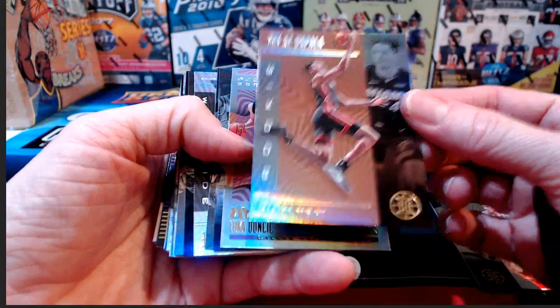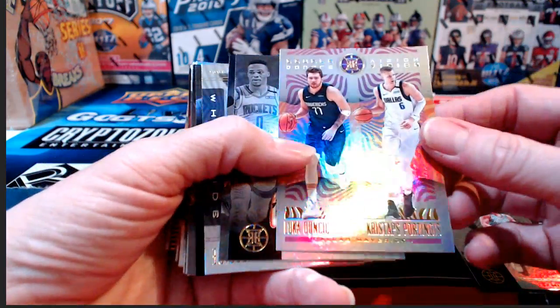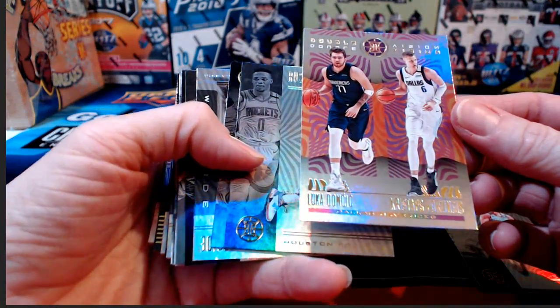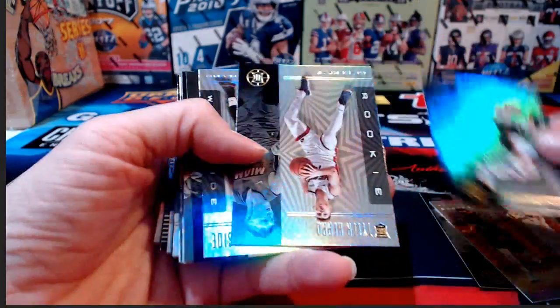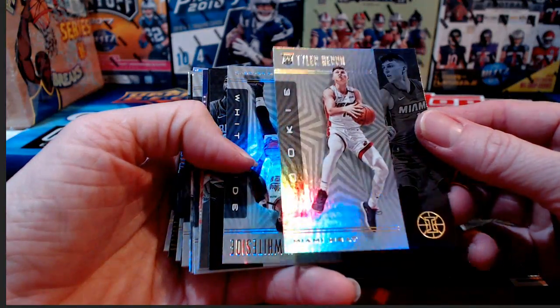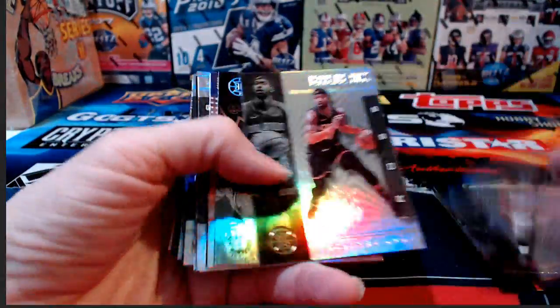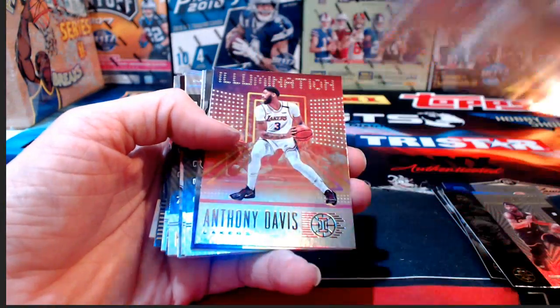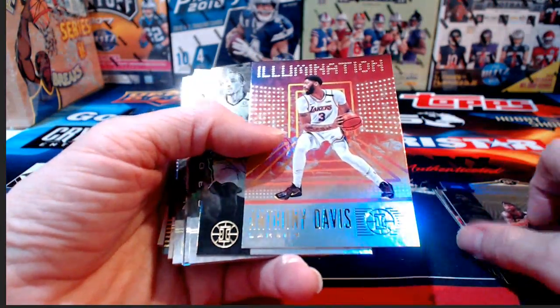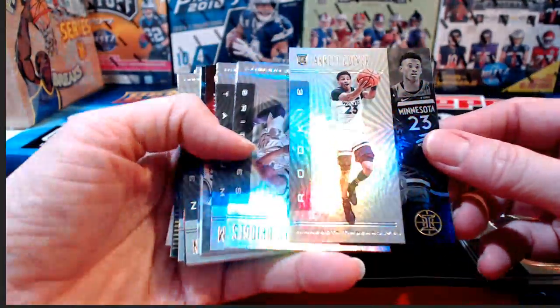There's Adebayo, a rookie for the Miami Heat. And there's Kristaps and Luka. It's another dual, but of course, obviously both Dallas. A rookie, Tyler Herro for the Heat. He's played very well, represented himself well in his rookie year. Ball, rookie for the Denver Nuggets. An Illumination insert for Anthony Davis, who, what about that game-winning 3 last night?